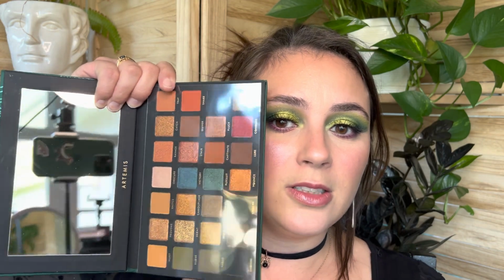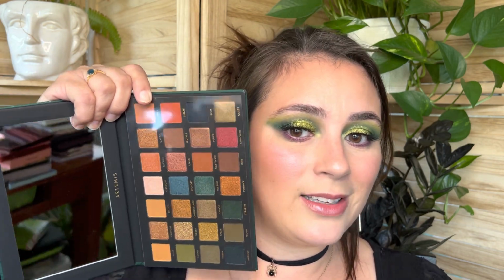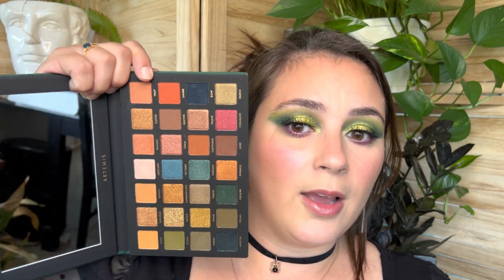Okay, the next palette I don't think I've even used once yet, and that is the Artemis palette by Alter Ego. This is a dupe, and I mean like a copyright violation dupe of the Natasha Denona Metropolis palette. It obviously has smaller pans than Natasha Denona's palette, but it is basically an exact dupe. Let me see if I should take the plastic off, there we go. I haven't used it yet.